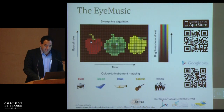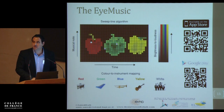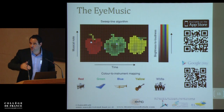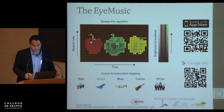So now, how about adding colors? Adding colors is actually pretty simple. The idea was to make some clustering into one of the main five colors: red, green, blue, yellow, and whitish, with all their brightness levels. And if the pixel is white or grayscale, we simply keep the human singing voice. We also know that we have areas dedicated to analyzing voices of humans, not only faces but also voices, as shown by Pascal Belin. So this is why we chose it for the basic algorithm.